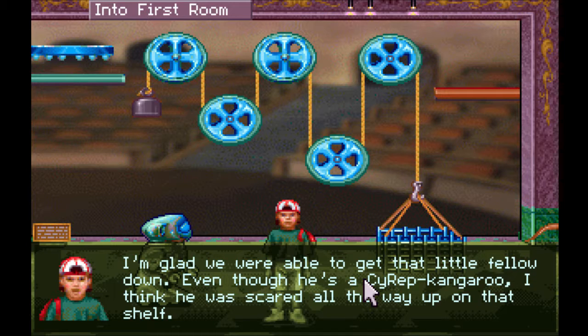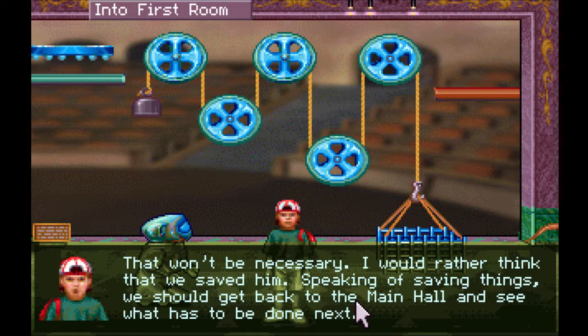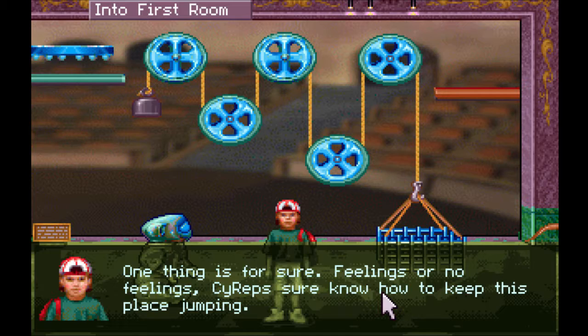Glad we were able to get the little fella down. Even though he's a Cyrup kangaroo, I think he was scared all the way up on that shelf. I'm not sure that Cyrups have feelings. I will search my database if you would like. That won't be necessary. I would rather think that we saved him. Speaking of saving things, we should get back to the main hall and see what has to be done next. One thing is for sure, feelings or no feelings, Cyrups sure know how to keep this place jumping.